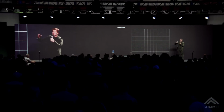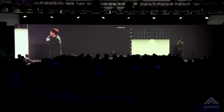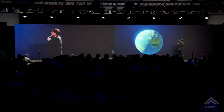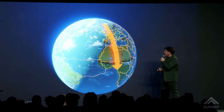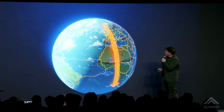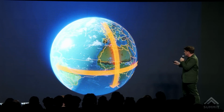Similarly, as you move from east to west, you can see there's always peak sun somewhere on the Earth. So essentially, a global grid would allow us to, in a way, power our winters with our summers by connecting north to south, and power our nights with our days by connecting east to west.